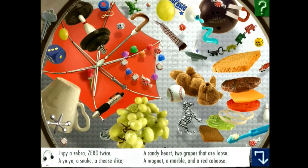Here's your riddle. I spy a zebra. Zero twice. A yo-yo. A snake. A cheese slice. A candy heart. Two grapes that are loose. A magnet. A marble. And a red caboose.